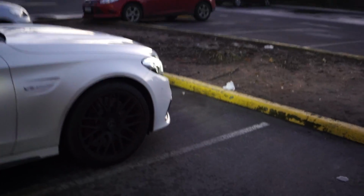Oh, you don't want to park too close to the curb, you never know. Better to play it safe.